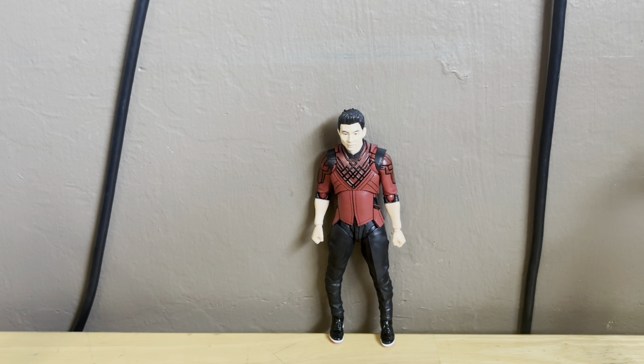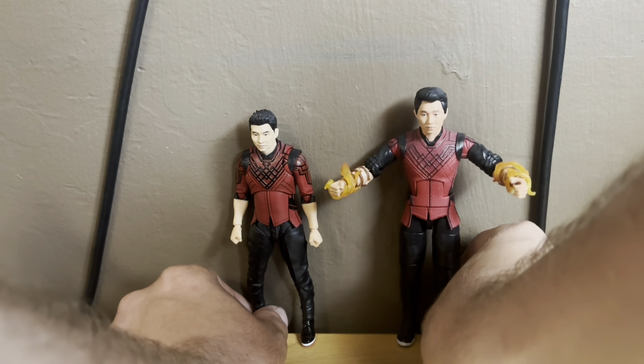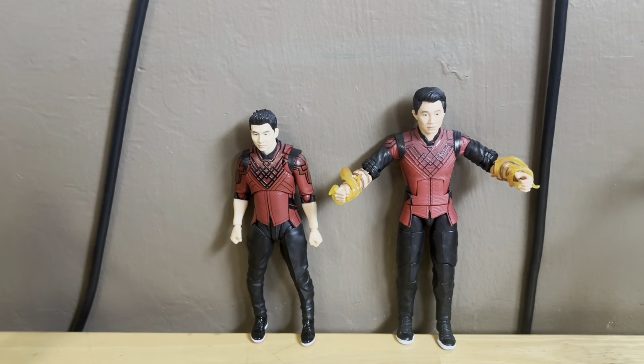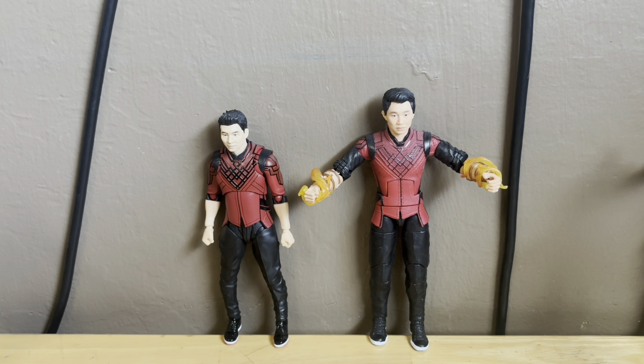There's Shang-Chi, the S.H.Figuarts Shang-Chi from the Shang-Chi and the Ten Rings movie. Here he is next to the custom Marvel Legends one. Here's how those two look together. You can see that one's taller than the S.H.Figuarts one, but they both look pretty sick.